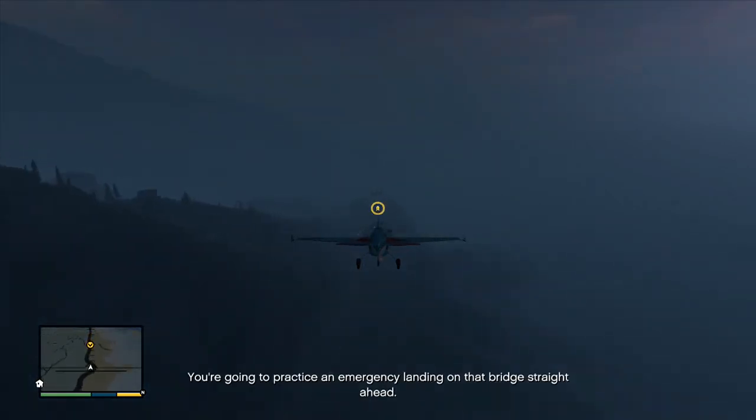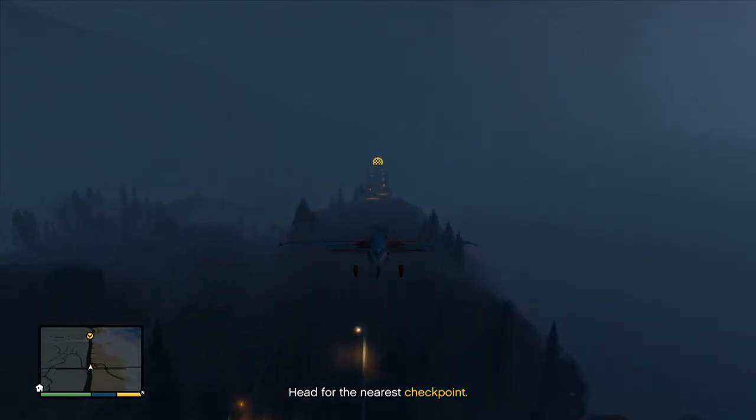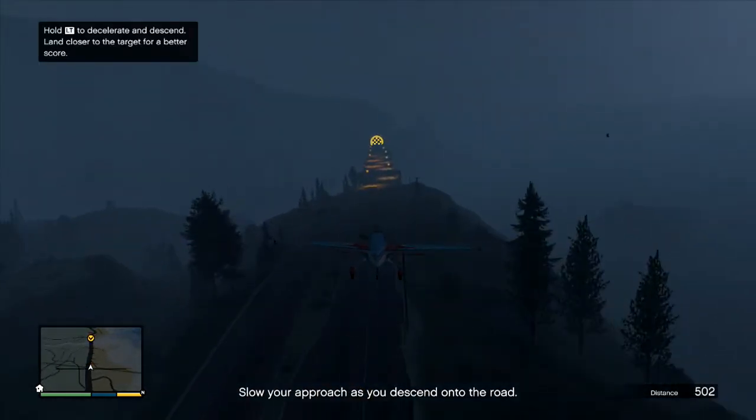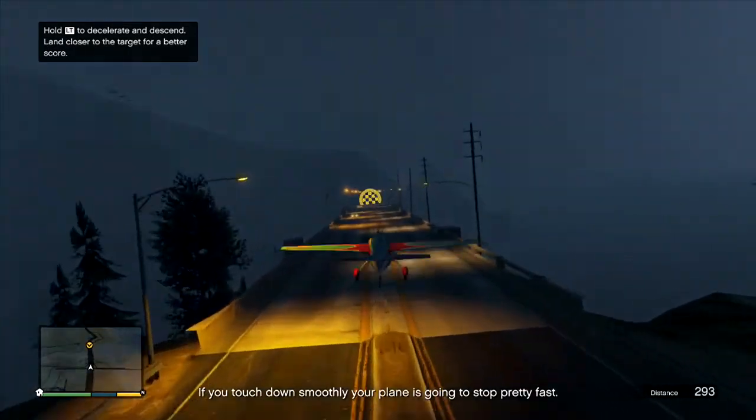You're gonna practice an emergency landing on that bridge straight ahead. Slow your approach as you descend onto the road. If you touch down smoothly, your plane is gonna stop pretty fast.